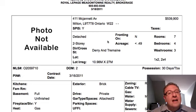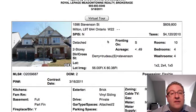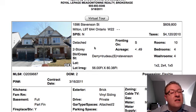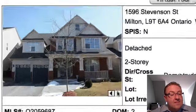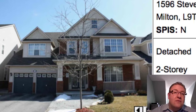I think it's a pond actually, the stormwater pond, and it's a little bit small for what you typically see in this price range. I think it's a little bit closer to 2,000 square feet than 25. Stevenson is at $609,800, and it's a Tothberg model, 3,331 square feet, 4-bedroom, 4 washrooms.